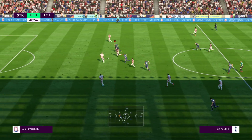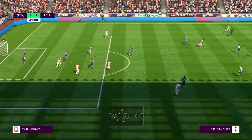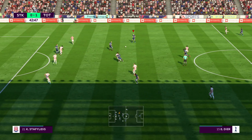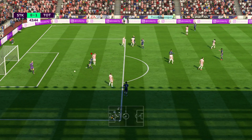Here's Alli. Kane slips it through. Alli stays onside and is through. Guided on by his head, and they've got the ball still. And that's offside, Christian Eriksen.